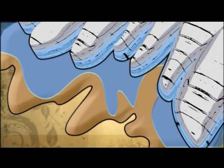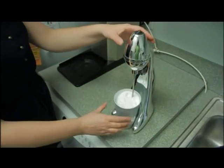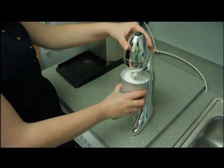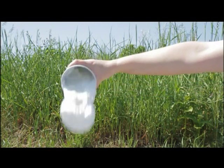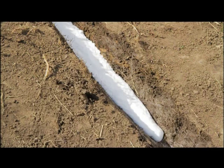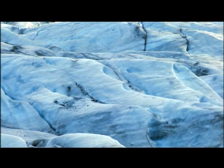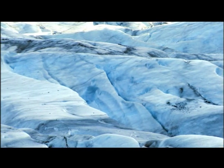To get an idea of how these glaciers flowed in lobes, try this experiment. Mix ice and water in a blender until it's the consistency of a slushy. Then, pour it on uneven ground. Watch how it forms lobes that flow into the lower places. Of course, glacial ice was over 1,000 feet thick, which made it flow slowly.